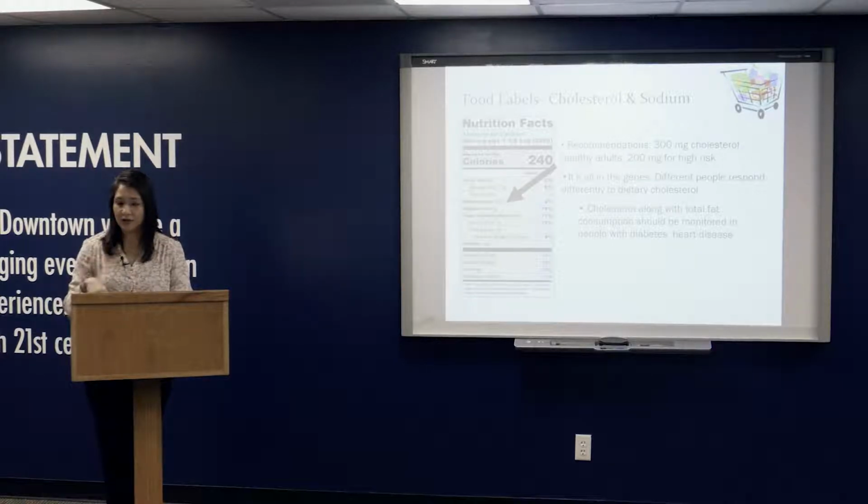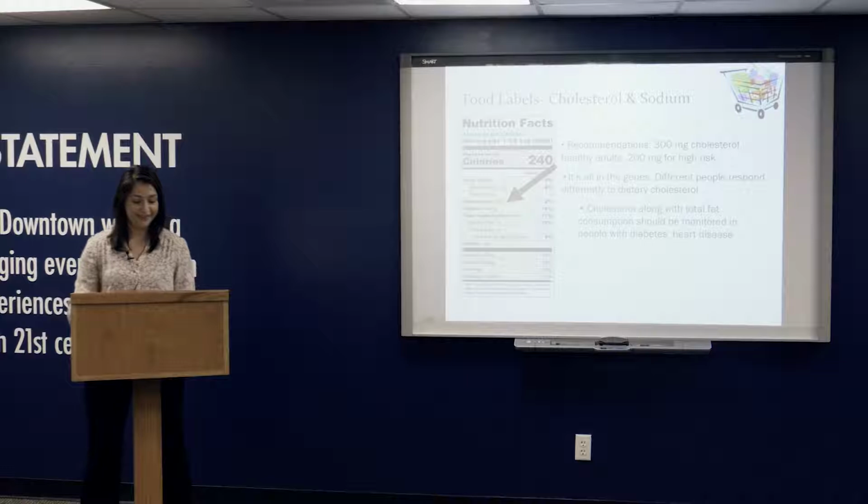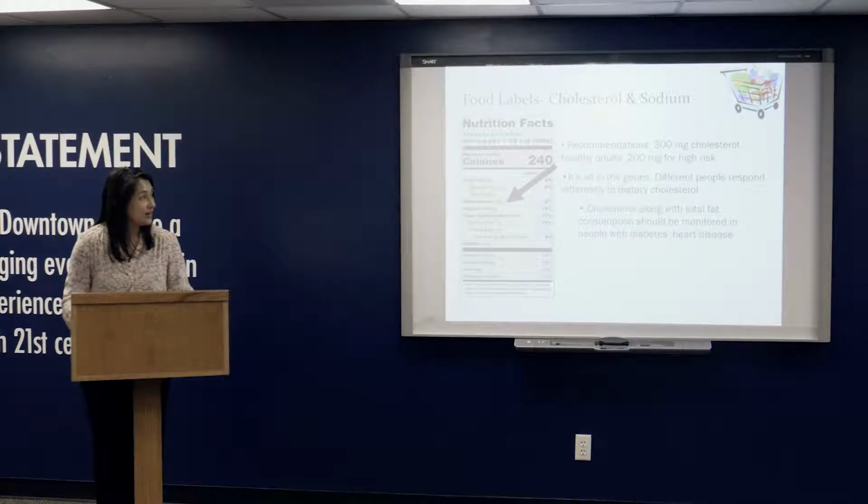And going back to the health claims, a lot of times I see potato chips or crackers that say cholesterol free, but it's obviously cholesterol free, right? Because it's not coming from an animal. So again, don't fall for the health claims. Any questions about cholesterol?